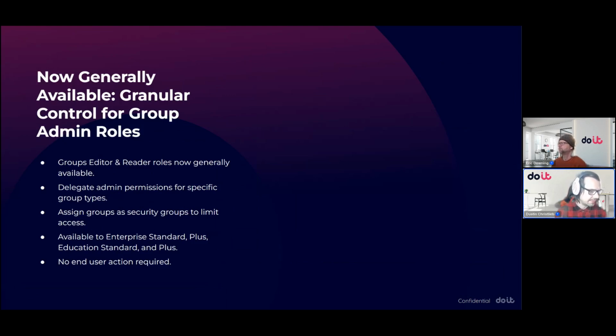Right, now generally available. We now have some granular control for admin roles that can be applied via groups. So this is only available for delegated admin roles, not the super admin role. You can use groups to assign admin access to a group of users. We also have the general availability of group editor and group reader roles in the admin console.